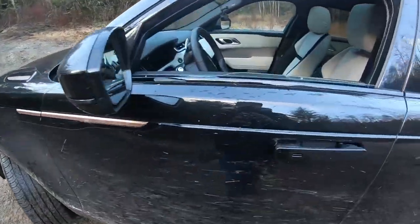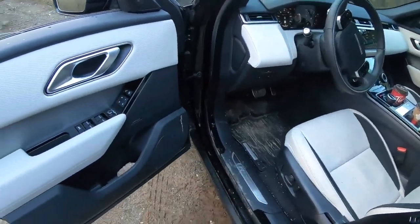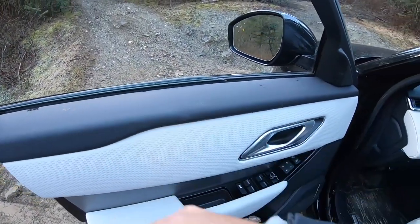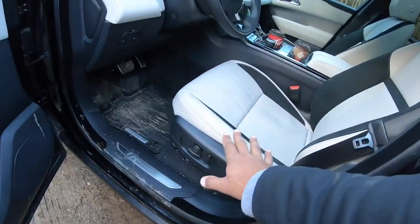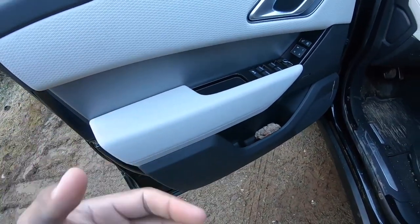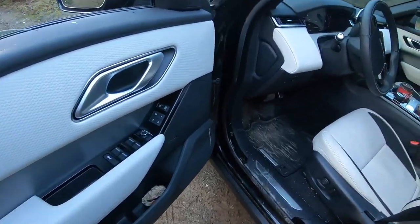Let me give you guys a quick tour of the inside. Now here's one thing I've definitely noticed. On the Range Rover, I can sit my elbow up on this as I'm driving, right? But in the Velar, you're actually sitting a lot lower, and so this is designed for your elbow. I don't know if it's just because I'm a bigger guy or whatever, but it's one of those things I've noticed a little different.